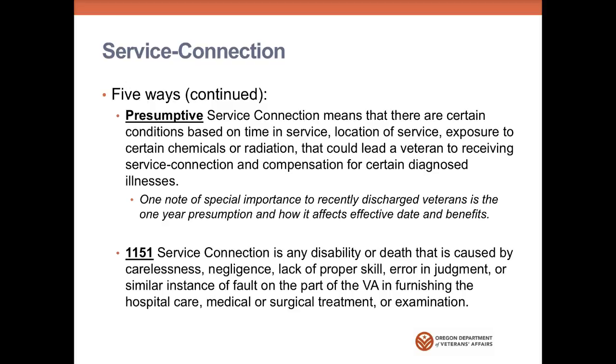And then the last one, which is probably the most difficult and hardest one, is what we call 1151. It basically means any disability or death that is caused by carelessness, negligence, lack of proper skill, error in judgment, or similar instance that's the fault in part of the VA in furnishing hospital care, medical or surgical treatment, or examination, and this extends to VOC Rehab Chapter 31 as well. Basically, it's the VA's fault, and you have to prove that. And if that is in fact the case, then the veteran can get service-connected for the injury that the VA caused him based upon these criteria.